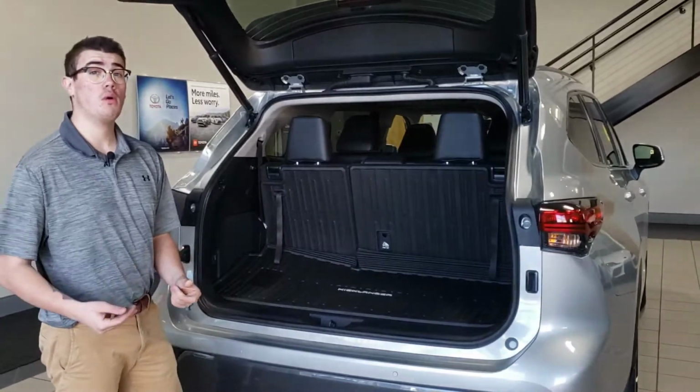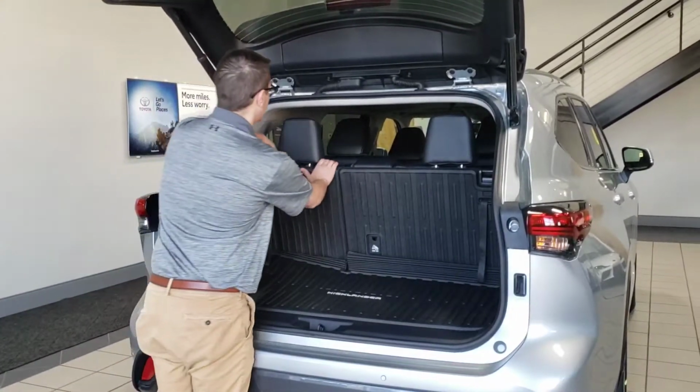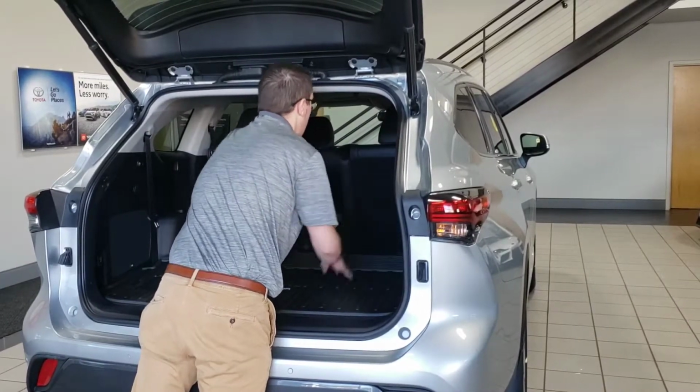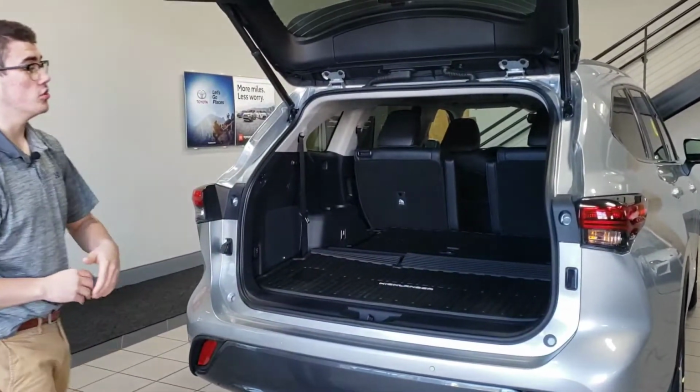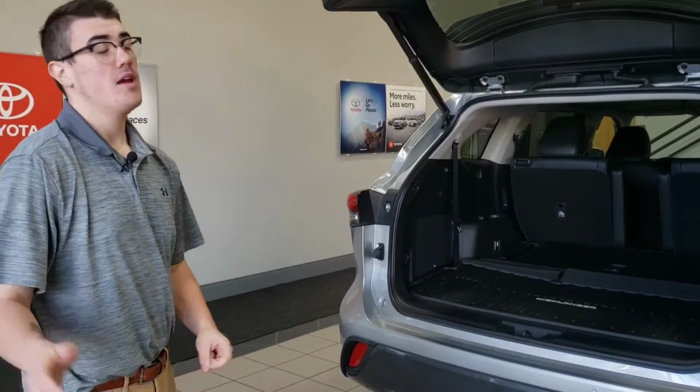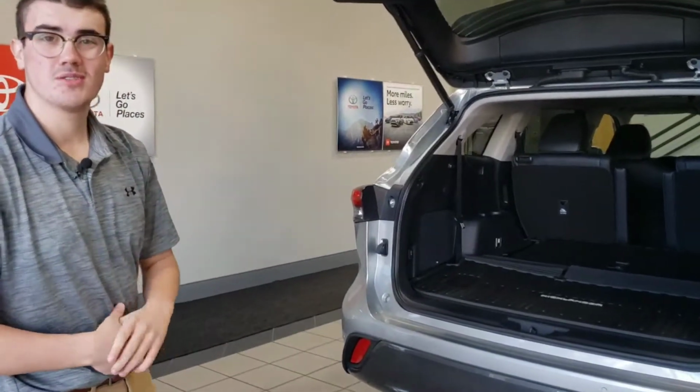And let's say you don't want to use that third row at all. It's as easy as just putting these seats down. Then that just gives you so much more cargo space. So then you really can put just about anything you want back there. Now let's check out the interior and I'll show you some more creature features.